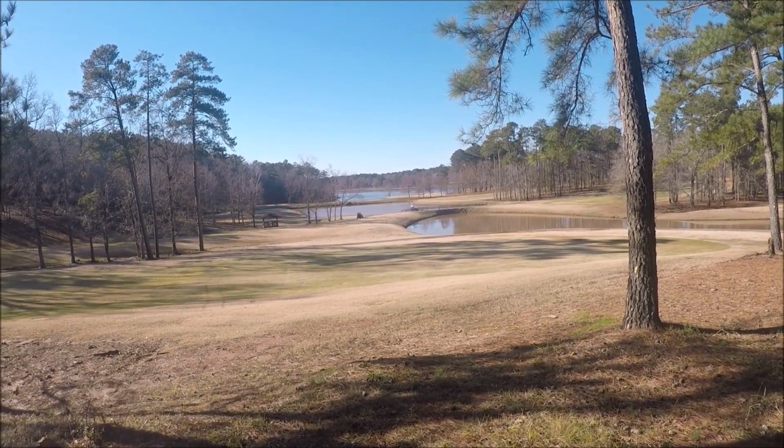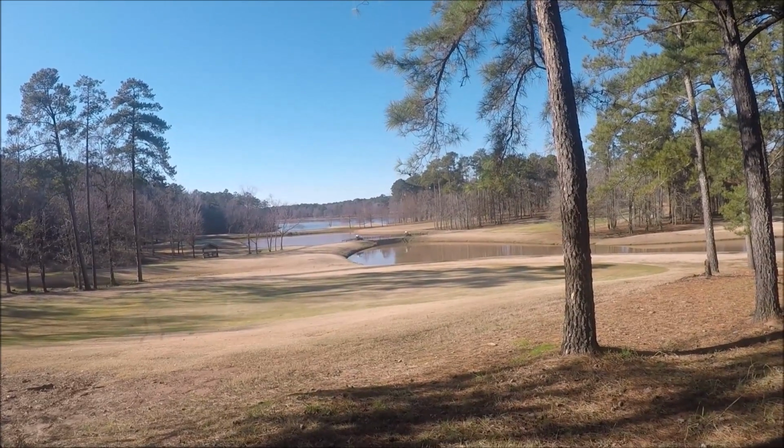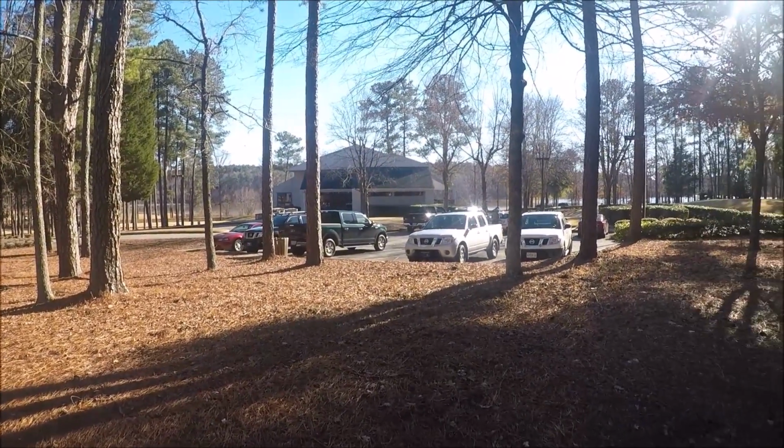I bet it'd just be fun to drive one of those carts all over the place. I wouldn't mind doing that. I don't know, it'd probably end up tearing it up. They got a golf pro shop too. Well, what would a golf course be without that?